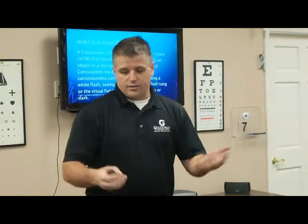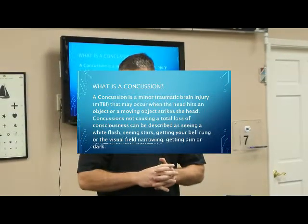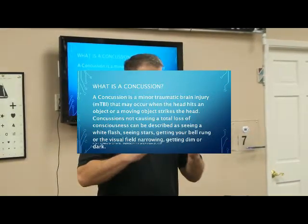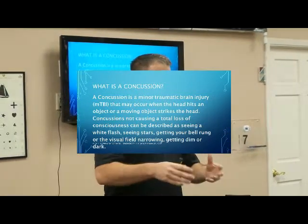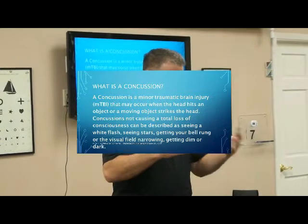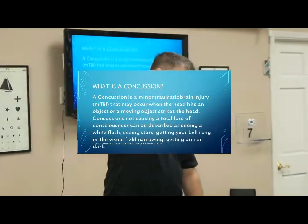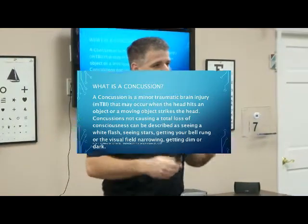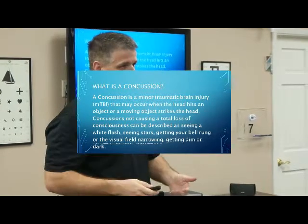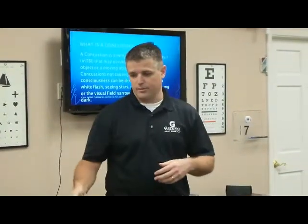So what is concussion? As Dr. Higgs talked about, it's a mild traumatic brain injury, when the head is hit or is hit by a moving object. And if you think about it this way, it's really impossible to have a concussion without involving the neck and spine. So it's hard to have a concussion without injuring the neck. And that's where we kind of shine as far as my profession.